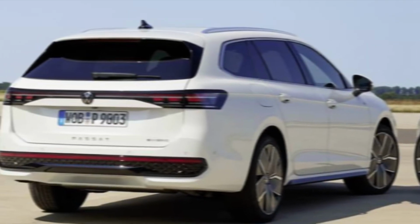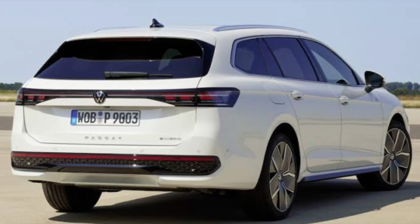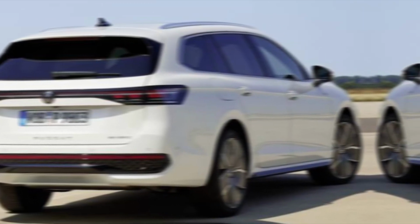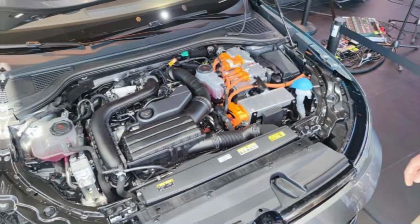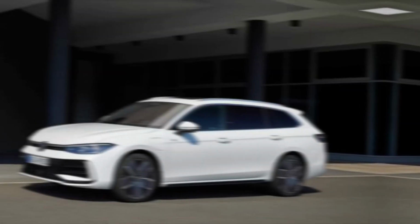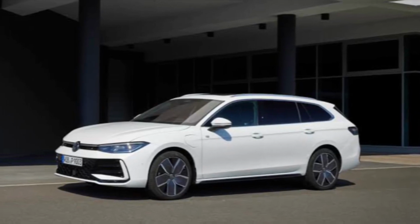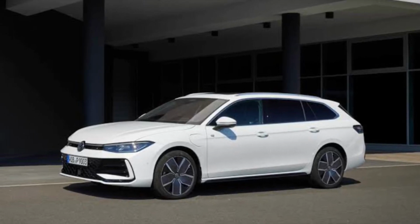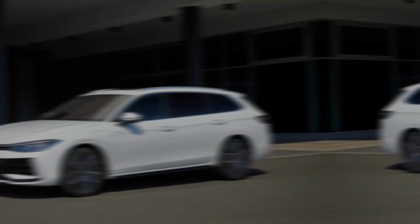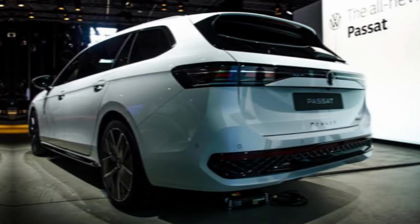The 2024 Passat offers a range of engine options to suit your needs. The base engine is a turbocharged 2.0-liter four-cylinder that delivers a good balance of power and fuel efficiency. For those who crave more excitement, a more powerful turbocharged engine is also available. No matter which engine you choose, the Passat delivers a smooth and comfortable ride. The suspension soaks up bumps and imperfections with ease, making it a great car for long commutes or road trips.